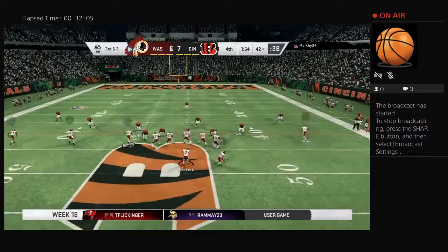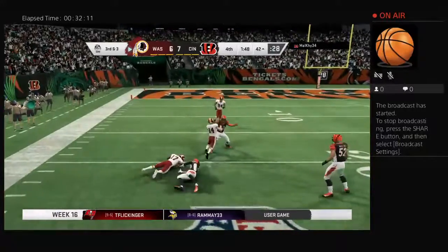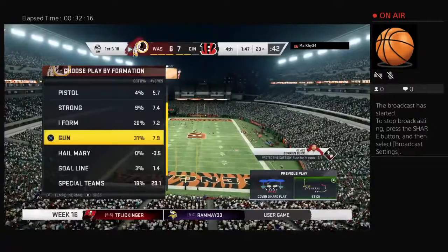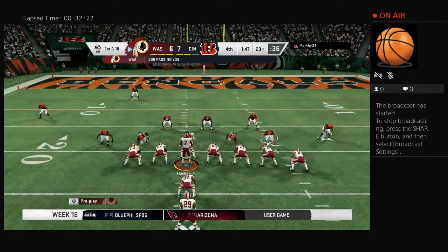Now here's 3rd and 3. Throwing now is Haskins. And he finds McLaurin. And he's going to get this one down to the edge of the red zone. Now the Bengals going to use the first of their timeouts. And they'll be disappointed to have to burn one there after giving up the first down.